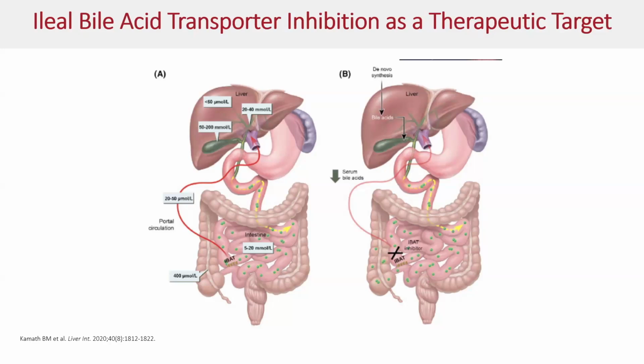And recently, a drug was introduced that's a very specific inhibitor of this protein. So it's an IBAT inhibitor. Doing what we've tried to achieve with surgical diversion, or reducing the bile acid load that comes back to the liver through this intrahepatic circulation. And we now have two drugs, odevixibat and maralixibat, that are both approved for use in progressive familial intrahepatic cholestasis.